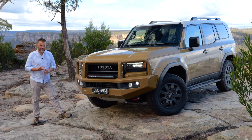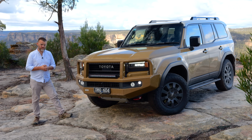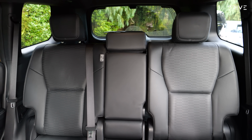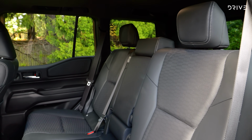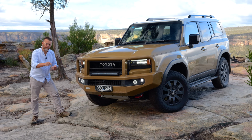Well, it is a bit expensive. It does seem a bit underpowered in comparison to that Ford Everest V6, and the interior is a letdown in terms of the amount of space and practicality you get from what is going to be a family four-wheel drive. But I've got to say, I still like a lot of things about this LandCruiser Prado, and it comes down to things that you can't necessarily put your finger on that easily.